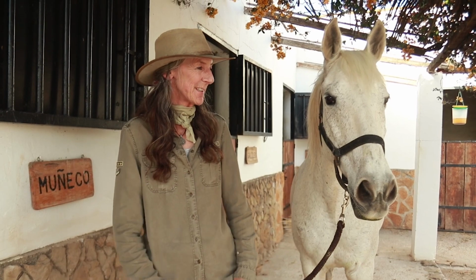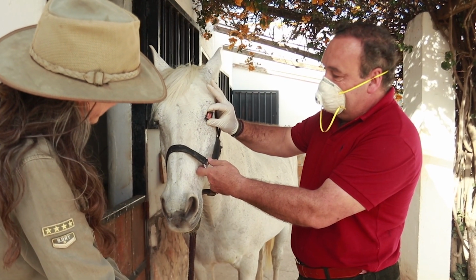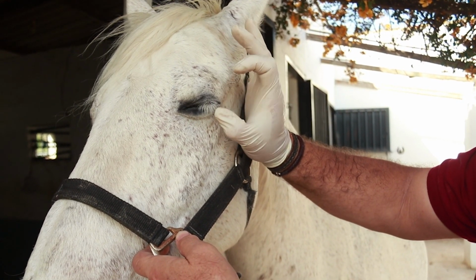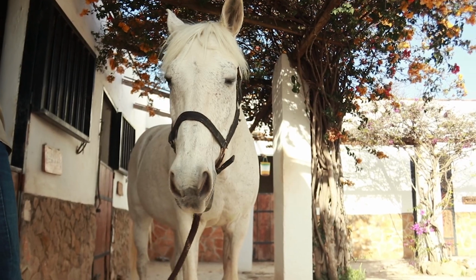So we thought it would be interesting just to have a look at the signs of health in the horse. If you are worried about your horse, what things you should check. The vet's looking in his eye for signs of the colour there. It should be pale salmon pink. Just checking for any infection, that the tissue all looks how it should look.